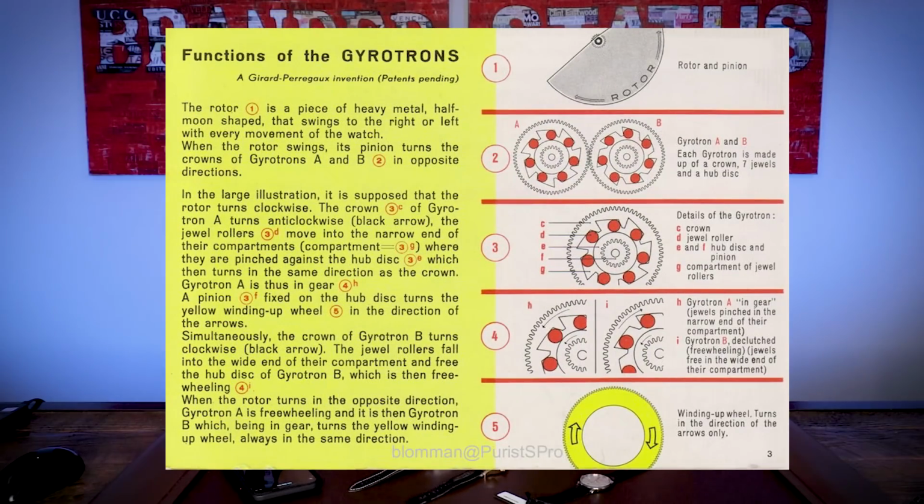I won't get into the details of how the gyromatic works, but I'm sure Ian can pull up some old vintage ads from Girard Perregaux that really explain what that does. I'll give it a pause so you guys can check that out.